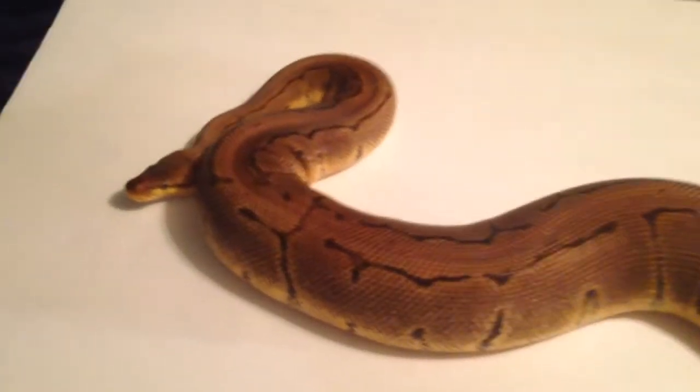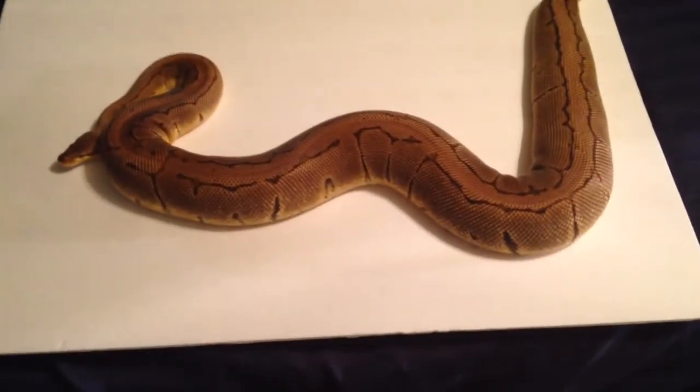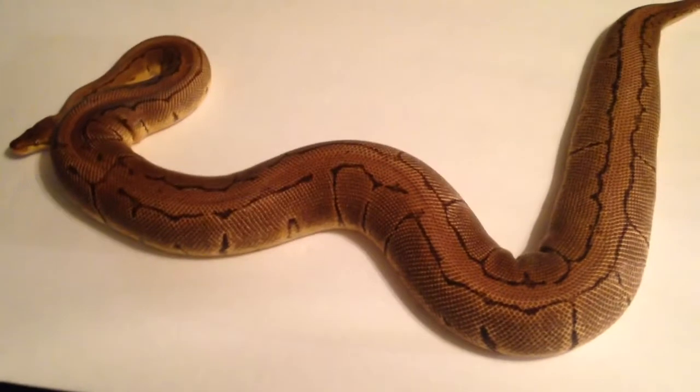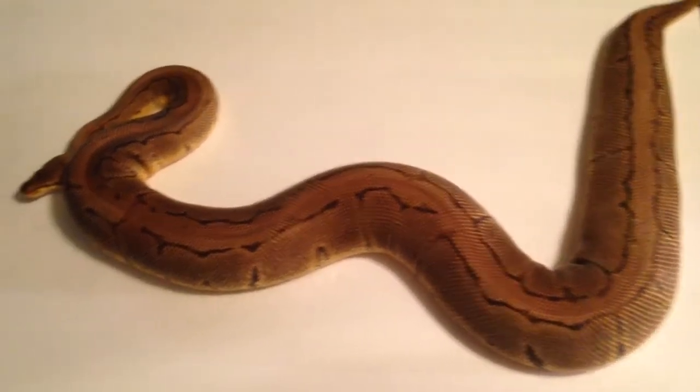So here she is. Another thing that the Harlequin gene does is it gives an overall lighter cast to the snake. So mixed with pastel, it has definitely helped her hold color. The camera's not doing her justice at all. She's a beautiful golden color in person.